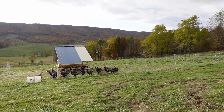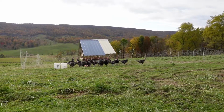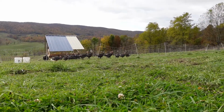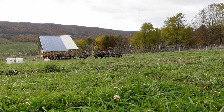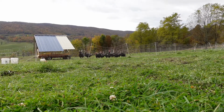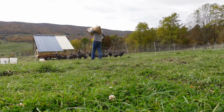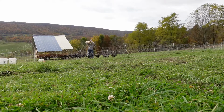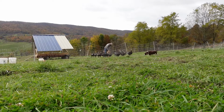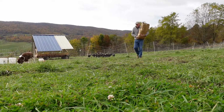Guys, if we haven't introduced you to them yet, these are our meat birds, our meat turkeys, rather. They are a nice bunch of birds. We're gonna get them fed. Turkey's fed.